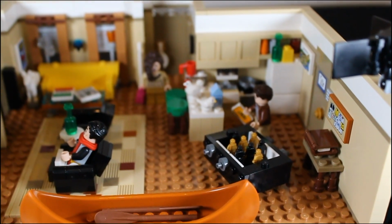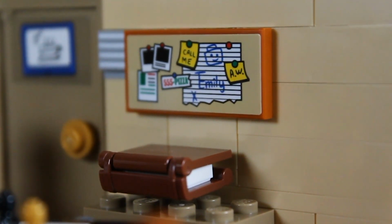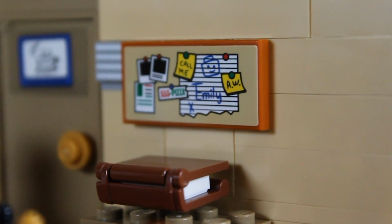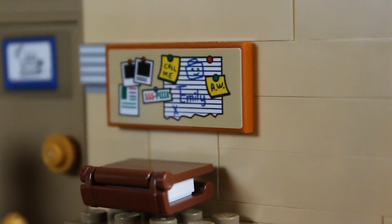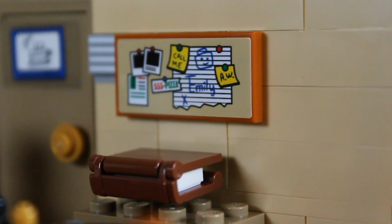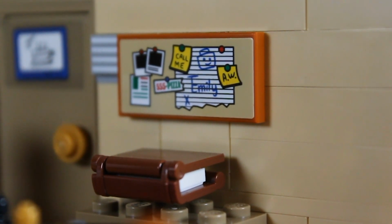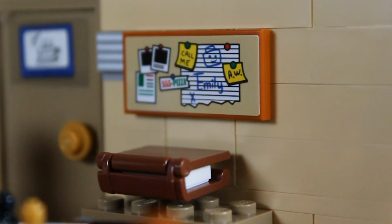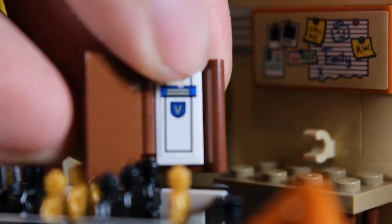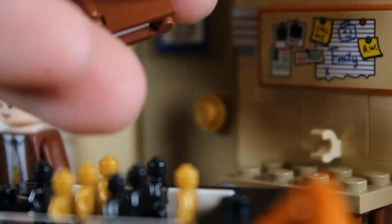So let's take a look at some of the references that are in here. Over here on the far right side, we have a cork board. The two references on here are Emily, obviously, and someone named AW, and I cannot for the life of me remember what AW stands for. I know it doesn't say anything in the instruction booklet about what that is. But Emily is obviously Ross's one-time love affair, if you want to put it like that. And then we have this book, which is a reference to season 4, I believe, and it is the Encyclopedia V volume that Joey buys when the whole apartment gets robbed, and it just clips right into the wall, which is kind of cool.